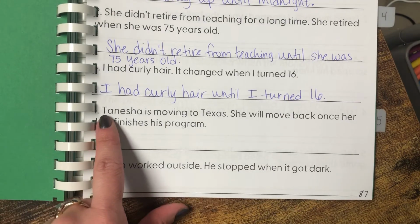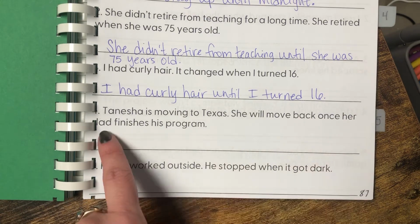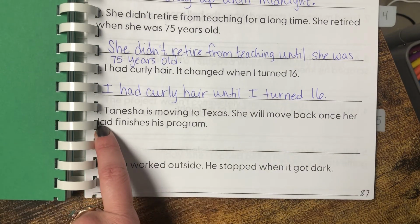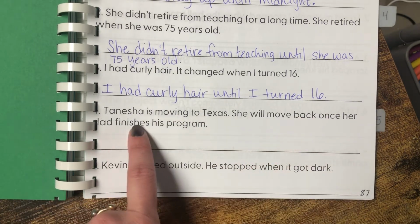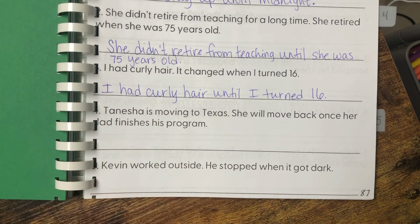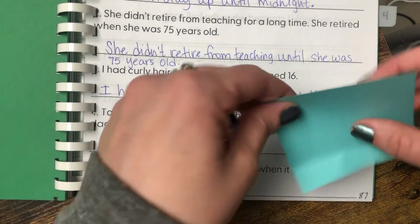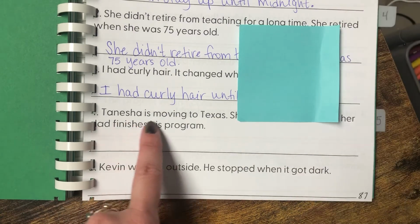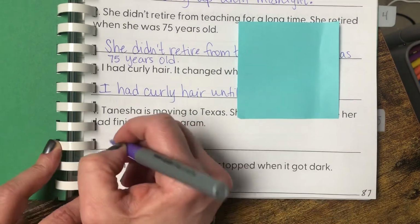Number 4, Tanisha is moving to Texas. She will move back once her dad finishes his program. It looks like lad, but it's dad. So she's moved to Texas. How long will she stay there? Up until what point? She's going to stay there until the point that her dad finishes his program. So Tanisha is moving to Texas until her dad finishes his program.